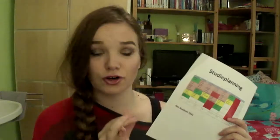But what you want to do with a schedule like this is color coordinate it and see when you have time on your hands. For example, you have to get to school at about 12. For me it takes about an hour to get to school because I have to take public transportation, and well, it just takes a hell of a lot of time to get home from school.